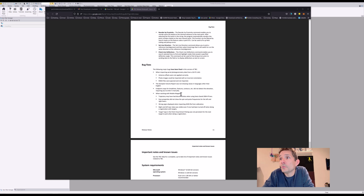So the bug fixes: when importing aerial photogrammetry data from DJI P1 UAS, antenna offsets were not applied correctly. Photo images could not be imported with an incorrect orientation. Rhine-X files were ignored and not imported. Stockpile volume report was not showing values in languages other than English. Endpoint snaps for breaklines and feature contours did not detect elevation, requiring you to enter it manually.